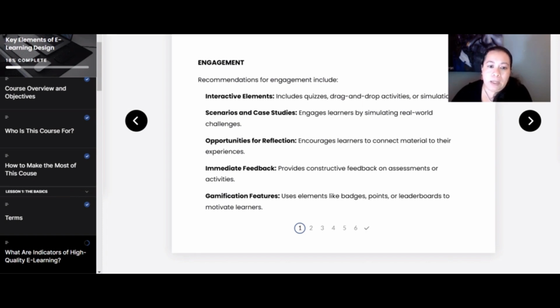Okay, immediate feedback provides constructive feedback on assessments or activities. This is saying, hey, this is what you made a mistake on and here's what happened, or hey, good job, this is why that's correct, and refreshing that information again, maybe with a slightly modified sentence or new way of saying it. But it's the feedback of, yes, you did this correctly, or no, you didn't, but here's how we can fix it.